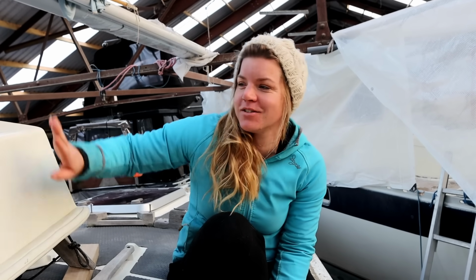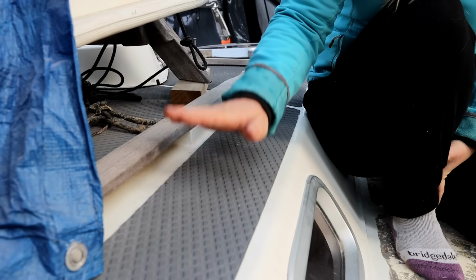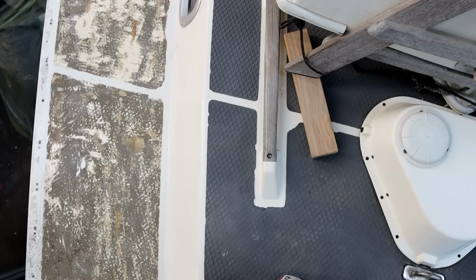Unfortunately, when we've done that, the job isn't finished because we need to move all of the stuff that we've been storing on the coach roof and also take off the deck grip from the coach roof. So start this process all over again.